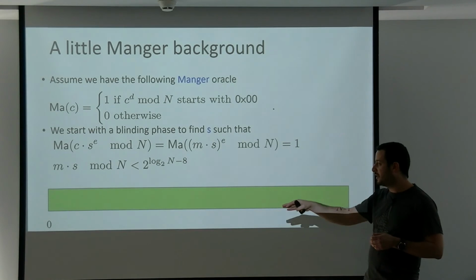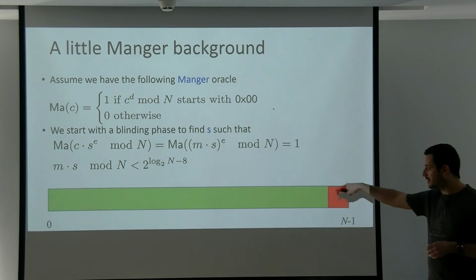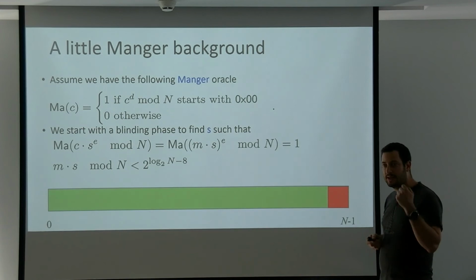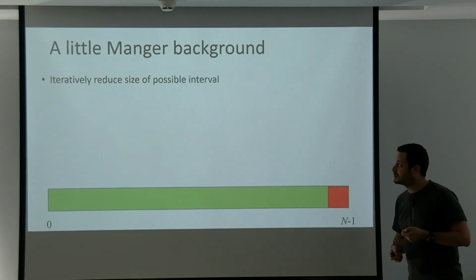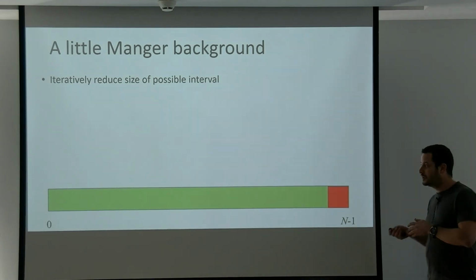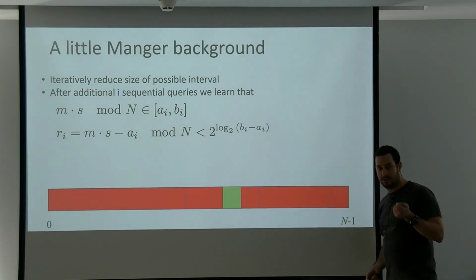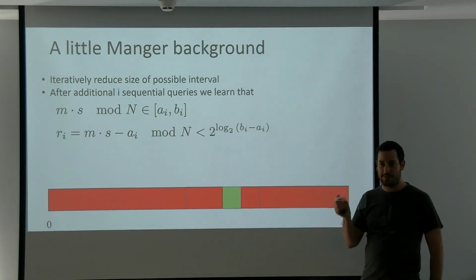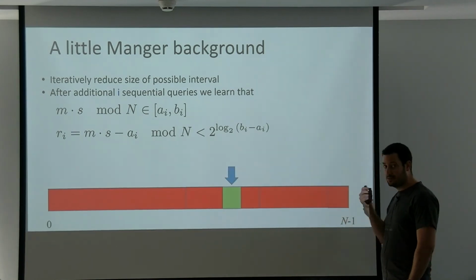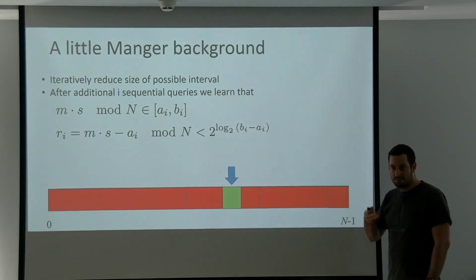If the possible values are between 0 and n minus 1, we're going to leave part of it out. This is logarithmic scale, by the way. Now in this type of attack, we can iteratively continue to reduce the search space. In Manger, each query reduces the search space by half. So we continue doing this calculation. In the end, if we have 2048 sequential queries, we're able to find a search space of 1. We're able to find the plaintext. However, if we have 600 sequential queries, we're left with a search space of about 1400 bits, which is not very useful for anything.